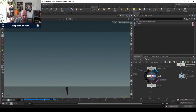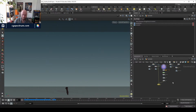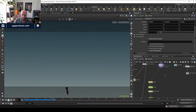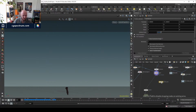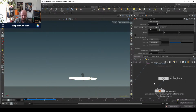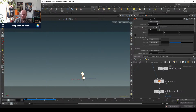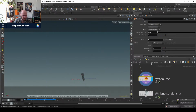Let's see, what else have we got here? What have we got here? Pyro configure bonfire. Let's see what happens when we set his tongue on fire. Why not? No questions here. Oh, cool. Yeah, thanks. Glad to help.